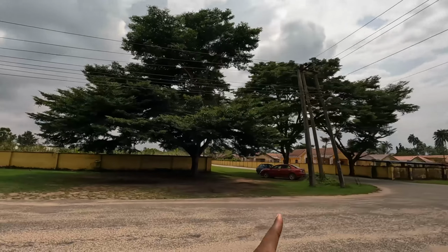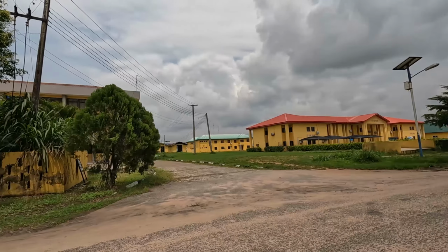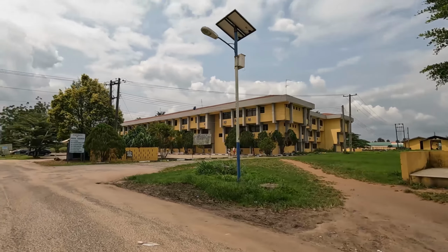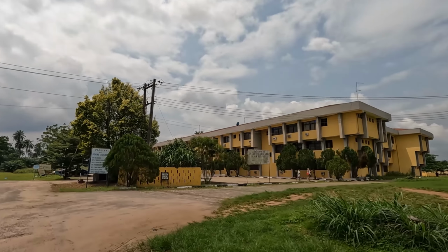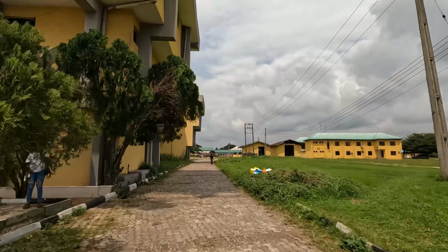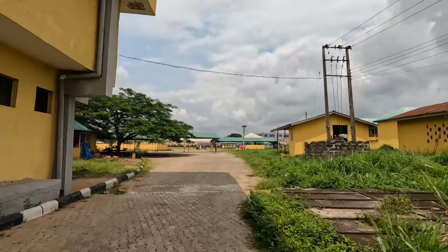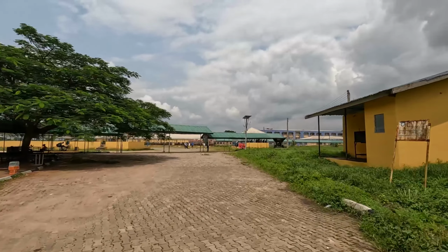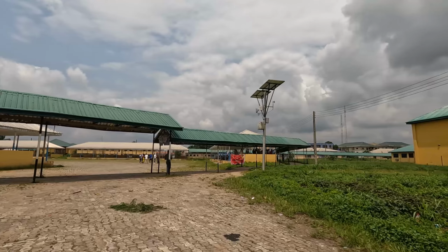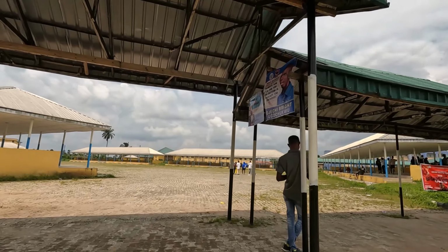So this is also a residential area. Okay. We're not allowed to go there. What's going on there? I got to dance group. Dance group. Okay. So what is this area called?